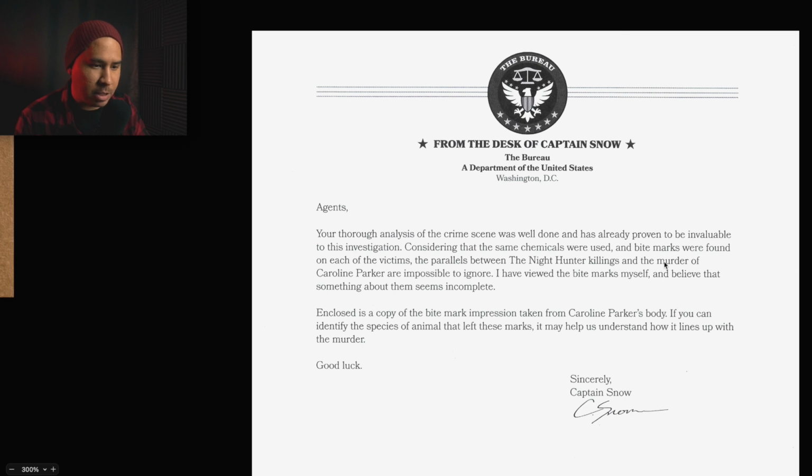From the desk of Captain Snow. Agents, your thorough analysis of the crime scene was well done and has already proven to be invaluable to this investigation, considering that the same chemicals were used and bite marks were found on each of the victims. The parallels between the Night Hunter killings and the murder of Caroline Parker are impossible to ignore. I have viewed the bite marks myself and believe that something about them seems incomplete. Enclosed is a copy of the bite mark impression taken from Caroline Parker's body. If you can identify the species of animal that left these marks, it may help us understand how it lines up with the murder. Good luck.